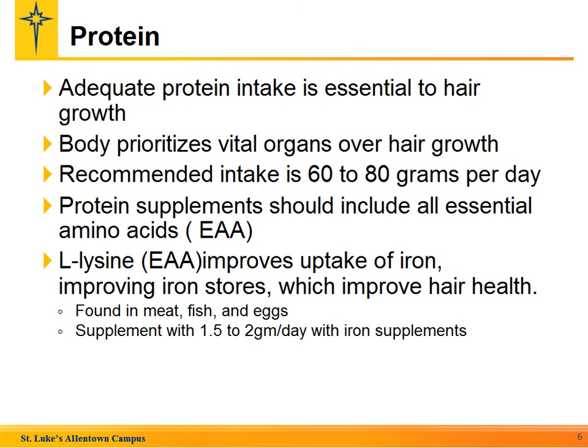L-lysine is one of those essential amino acids. It improves the uptake of iron, thus improving iron stores, which improves hair health. So it's important that you make sure you have a protein supplement that has all those essential amino acids. You can call companies, you can go on their website, or a lot of times it'll have it on the back, the PDCAAS score. And if it's 100, then you know you're getting all those essential amino acids.